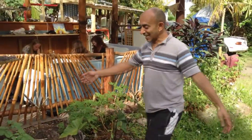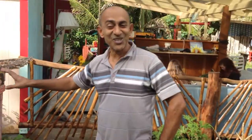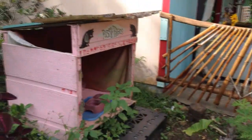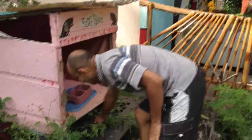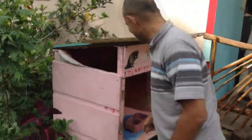Over here is the cat house, otherwise known as the Pussy Palace, and it's where the cats have their din-dins and eating. Again, maintenance for this one is to keep it weeded a little bit every now and then so the cats can actually get inside and to keep that part down.